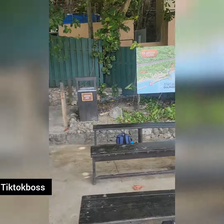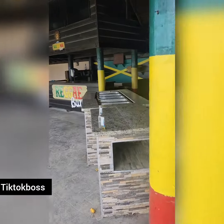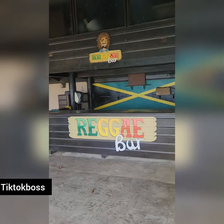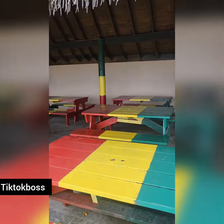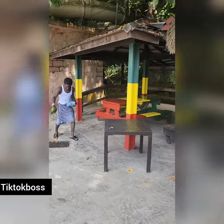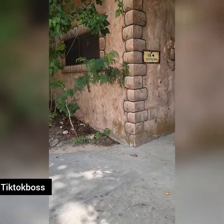Right here, it looks like a reggae bar. I want to go on, get a reggae bar and rent me this. I'm going to take this and, you know, jerk some chicken, cook some ackee, some oxtail, straight Jamaican food.